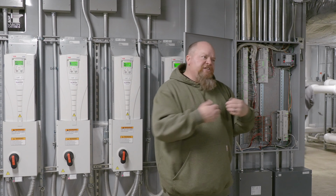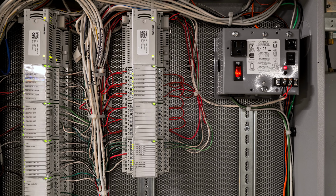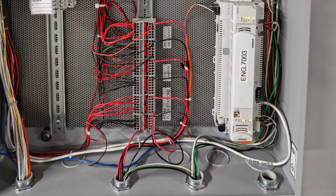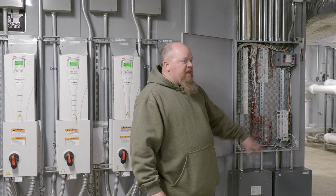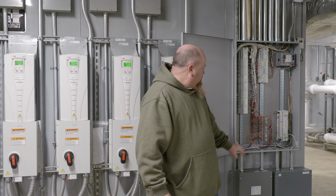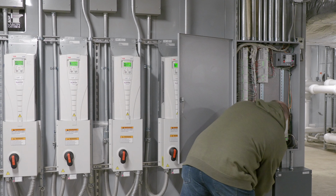We also have, very similar to the boiler system, an expansion panel that runs air handler number 2. Right outside air handler number 2 is another enclosure. That enclosure is truly part of this controller. One controller here controls the modules over there. UPS on both air handlers, 5-gang transformer, all of our different circuits come up here.